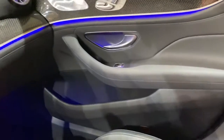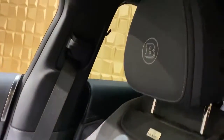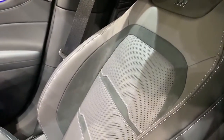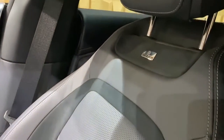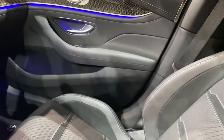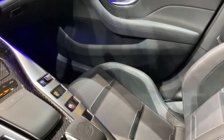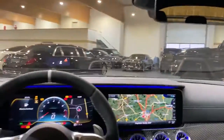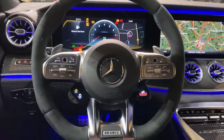Then we have these beautiful seats, as you see, with the Brabus B, the Brabus emblem, like a dark finish here with the dark gray and black leather. You see here, this is gray pearl. Then we have the Alcantara Dynamica kind of look, with gray stitching all over the seats. The outside and the inside is a very dark tone. I wish they had done a red finish in the interior, would have been very nice. All in all, gorgeous car. As you see, we have the panorama roof. And yeah, that's everything you have to know about this interior.